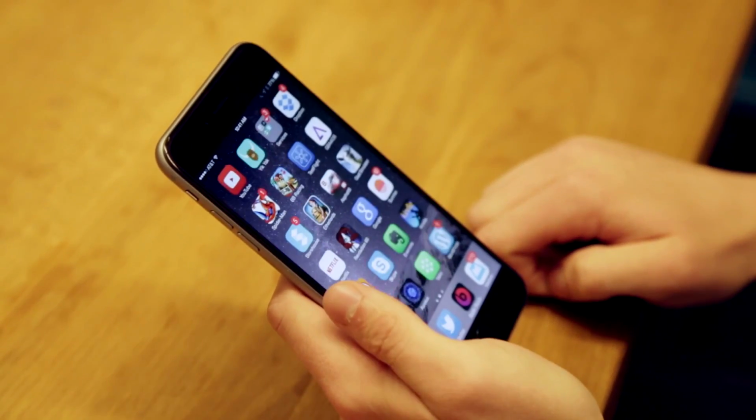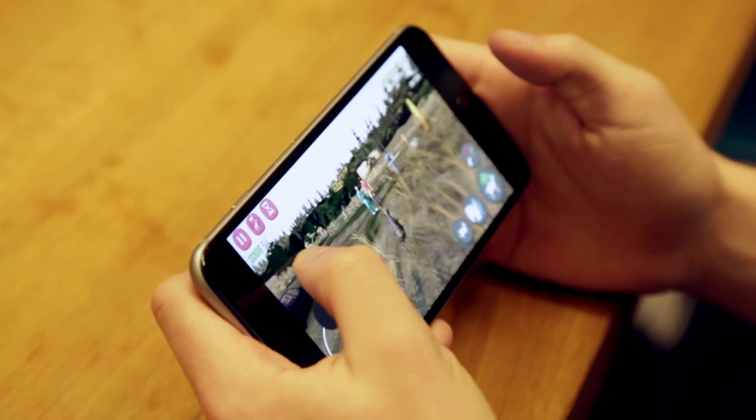Since I got the iPhone 6 Plus, I've been using it a lot for gaming. My logic for buying it was that I wanted to consolidate devices anyway. So, instead of having a phone and a tablet, I'd get this thing and be able to use it for a lot more than I would for either of those individually.